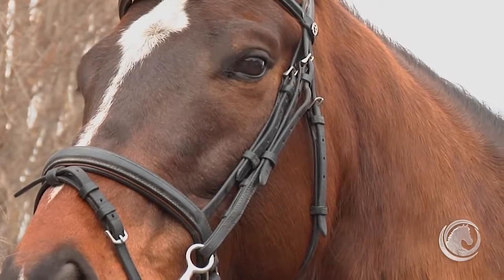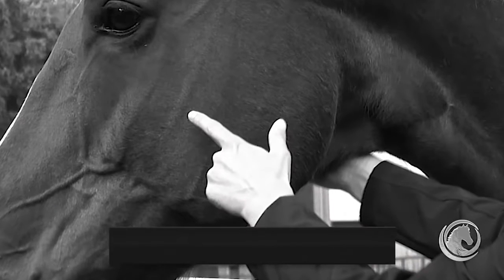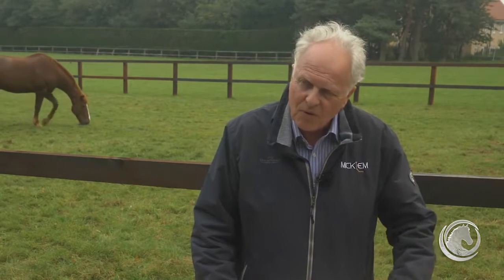There are certain nerves that we need to be just careful. For example, one of them is the facial nerve and also the trigeminal nerve, because those can tend to go more superficial through the skin. So if there's a lot of pressure in certain areas, it could certainly be a source of pain. An inappropriate bridle can certainly cause pain. If you are thinking of making your horse comfortable, you have to avoid putting extra pressure on these nerves.